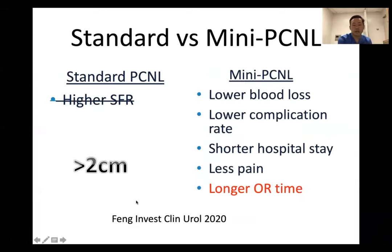More recently, there's a large meta-analysis that suggests that actually the stone-free rate between mini PCNL and standard PCNL is equivocal. However, the consistent disadvantage of the mini PCNL is the prolonged operative time, thought to be due to the use of the smaller scope.